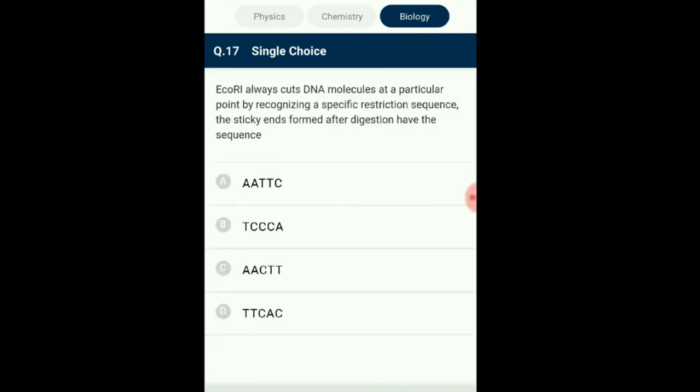Question number 17. Which enzyme always cuts DNA molecules at a particular point by recognizing a specific restriction sequence? The sticky ends formed after digestion have the sequence. Restriction enzymes, also called restriction nucleases, in this question it is generally called EcoRI, cut the DNA molecule at the recognition point, that is the sequence G, A, A, T, T, C for EcoRI.